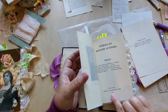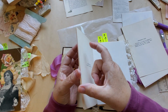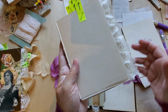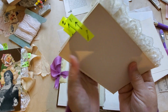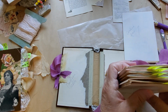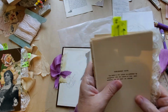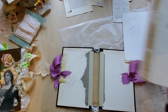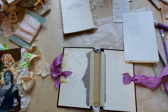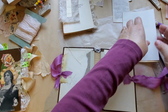And then, of course, there is the 1903. It looks like the original copyright, the first one, was 1896. But these books are 1903, so that makes them only 120 years old instead of 124. I'll take 120. That's still nice. So they're going to be almost ready to sew into a text block. I'm not going to do that on camera.